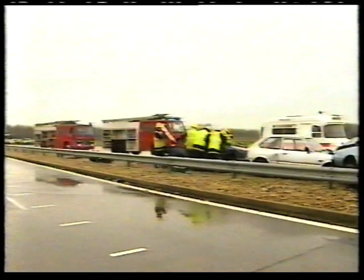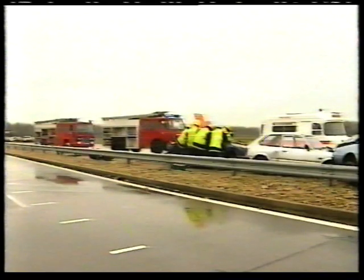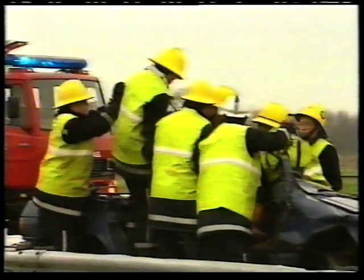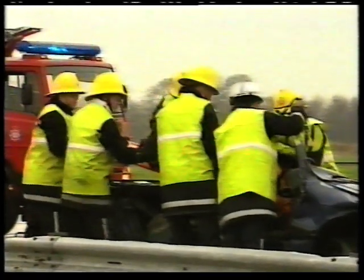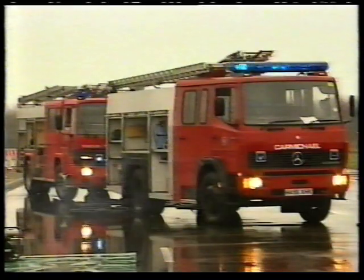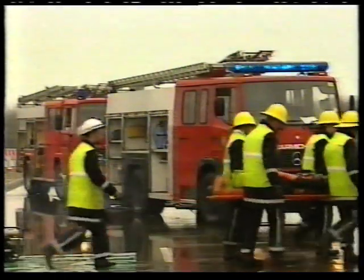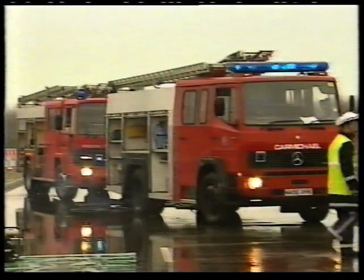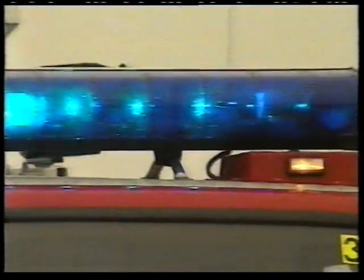Fire Brigade always works closely with the other emergency services, and it won't be long before the driver is free. On a genuine motorway incident, both the pump engines and the ambulances would try to park so that they don't get in the way. In order to keep the traffic flowing freely, where possible, they keep at least one lane open. Once again, the pump engine has proved its value as one of the most important vehicles in the emergency services.